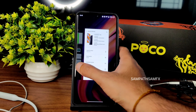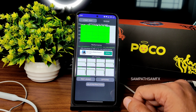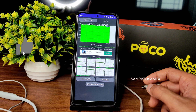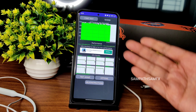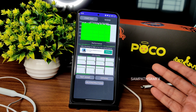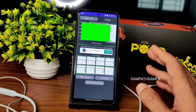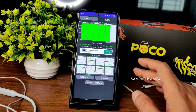I have been running the CPU throttling test for the last 10 minutes. You can see here the maximum is 229 and average is 223 and minimum is 206 GIPS, and it's throttled to 94% of its max performance. This morning I have tested plenty more CPU throttling tests. I haven't taken screenshots, but I can say it's very good in terms of CPU throttling, and there is no throttling whatsoever, and the device is also not going to heat up that much.